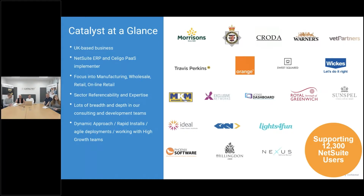Just very quickly, in terms of Catalyst and who we are, we're a UK-based NetSuite ERP and Celigo implementation partner. As I've said, we focus on those three main sectors, and because of that focus, we've got very deep and broad consulting and development experience, and lots of sector referenceability and expertise. We're very dynamic in our approach. Our implementations are rapid and very agile, and we're very used to working with high growth teams and with project teams whose requirements and understandings evolve over the course of our projects.